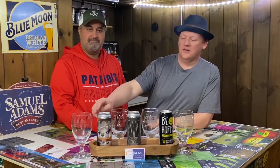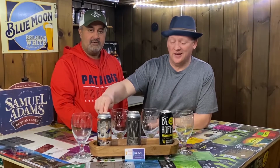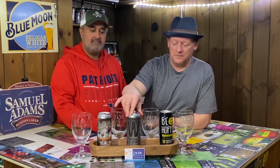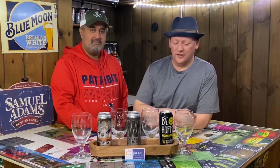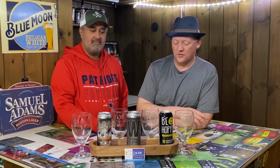This week we have Wormtown Brewery out of Worcester, Massachusetts. That's right. We have 3 selections today. We have the Orbiting Blue Ox, which is a farmhouse ale, which I'm interested to try. And then we also have the Shadow of Dom, which is a Kolsch style ale. And the final selection is Bee Hoppy IPA, the West Coast version, for whatever reason. There's a West Coast and an East Coast.